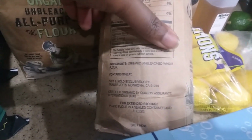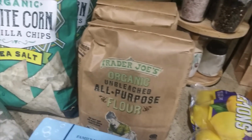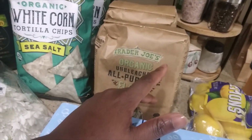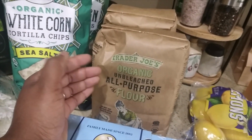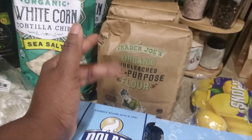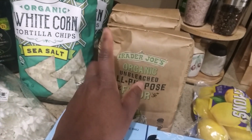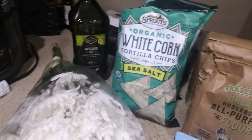Now guys, finding flour that is literally just organic, unbleached wheat flour is the most difficult thing in the world. I feel like the last place I found it was Trader Joe's. Even the big organic flour companies that I used to get now have all the different types of enrichments and all the different things that I don't want in our flour. But now's the time for us to start buying flour, and we'll talk about why I'm doing that in a second.